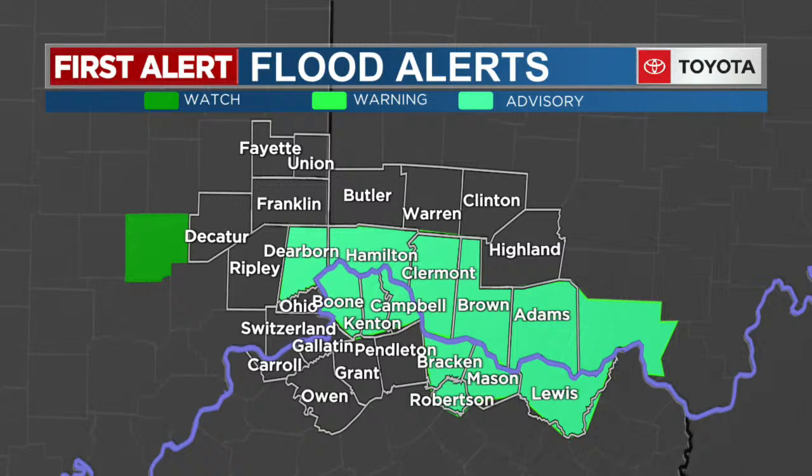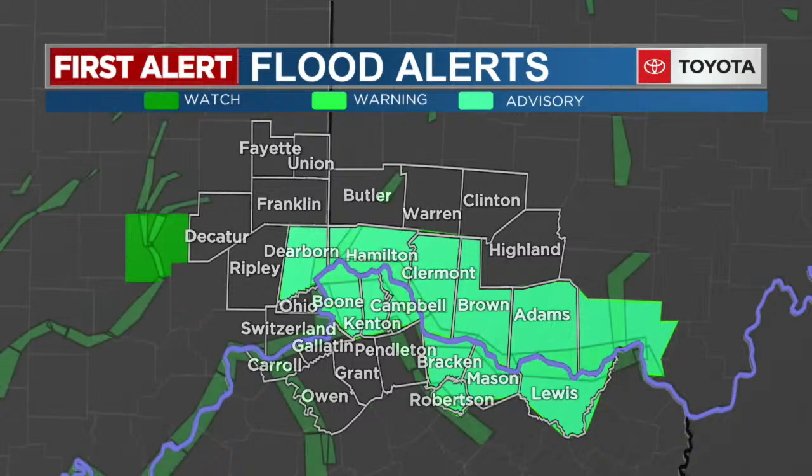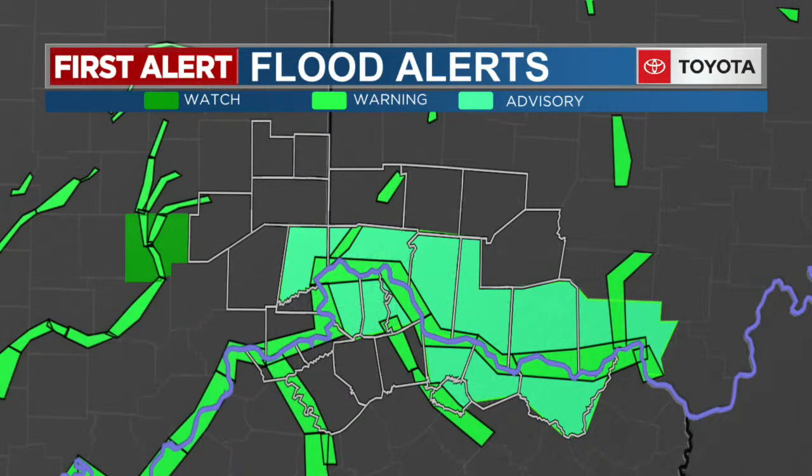Flood advisory is in effect from Dearborn County all the way into Adams and Lewis counties. That means there might be some spots where there's still enough water running off to cause some high water. And other counties have flood warnings. I'll show you those in a minute. But you can see the Ohio River through the entire Fox 19 Now viewing area under a flood warning. The Great Miami River in Hamilton County and northeastern Butler County under a flood warning. Licking River under a flood warning, and so is the Kentucky River under a flood warning.